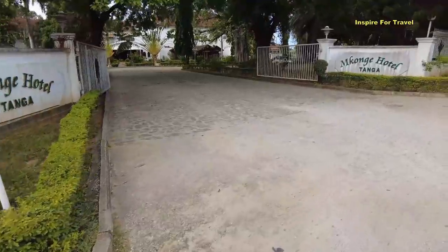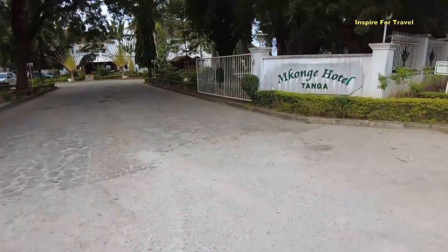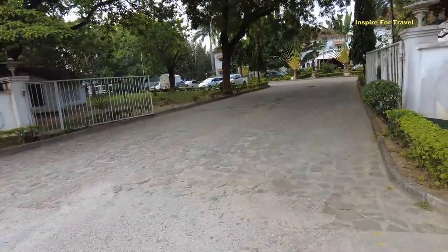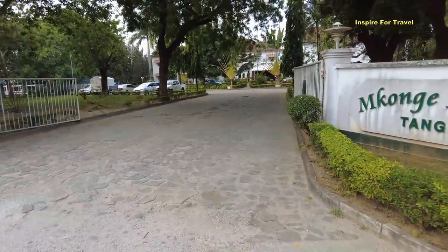So this is one of the nice hotels here in the Tanga region, Tanga area. Mkonge Hotel, Tanga. And this is the entrance to the hotel.